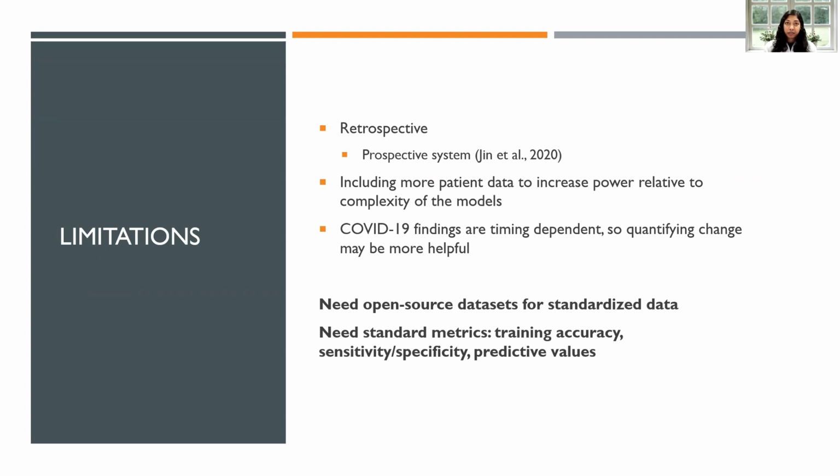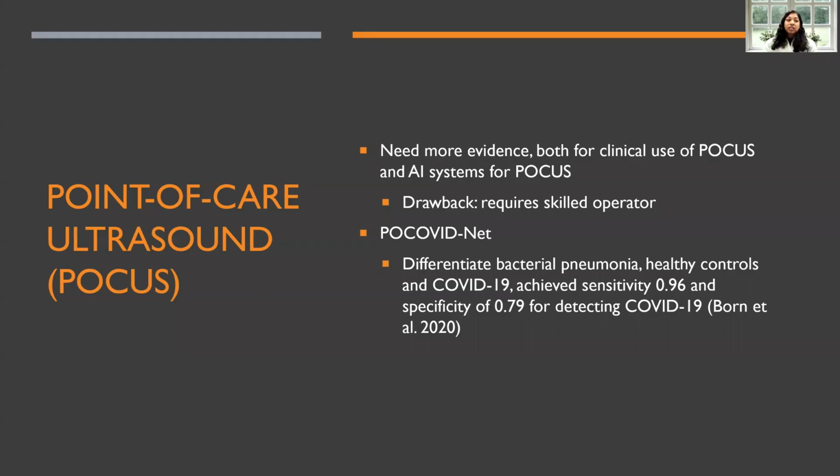Now, in terms of point of care ultrasound, which is another imaging modality that has been proposed in COVID-19 pneumonia, we need more evidence, both for its clinical use as well as the use of AI systems looking at point of care ultrasound. One of the drawbacks of point of care ultrasound is that it requires a skilled operator, which might limit its scalability for a large scale response. It may also potentially be a limitation in AI studies where the data may be collected in a heterogeneous manner based on operator technique.